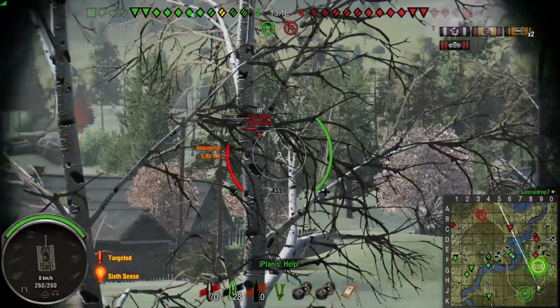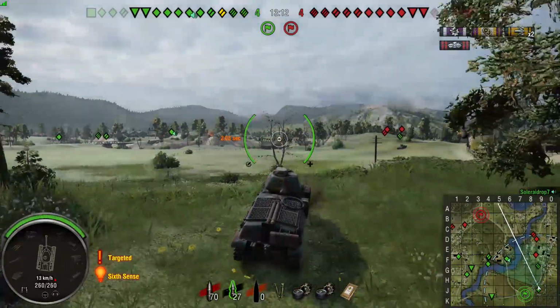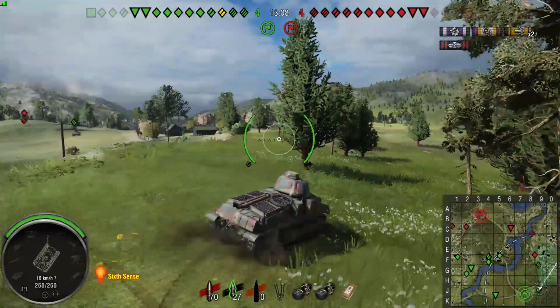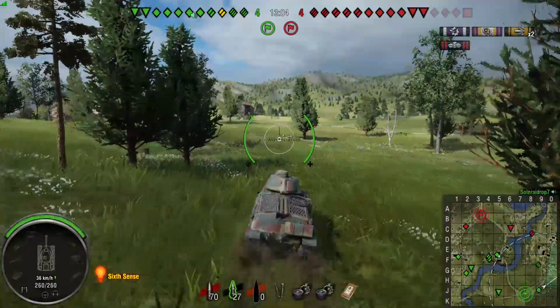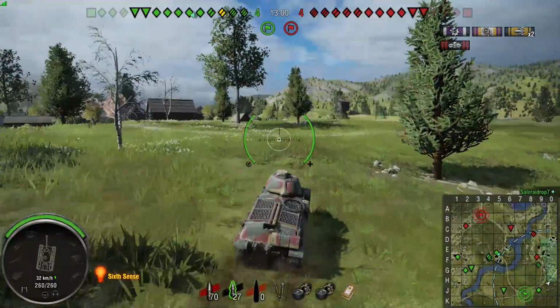But the thing is, this gun is normally quite accurate, but it seems to... Is it the RNG you call it? Depending on what you get, you either get a game where you hit everything, or you get a game where it just doesn't want to play. Which is unfortunate really, because you need it to hit straight away.